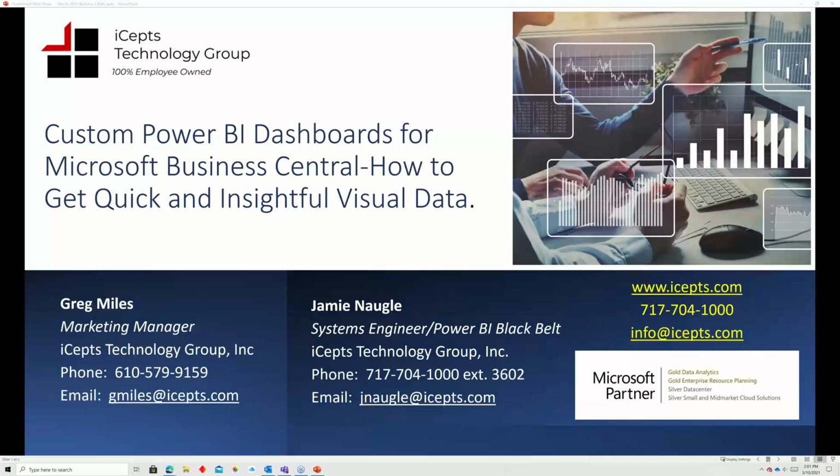At iCepts Technology Group, we have improved reporting for Microsoft Dynamics 365 Business Central, which is the Microsoft ERP system we specialize in, by creating insightful visual dashboards through leveraging Power BI's strong reporting capabilities. Our easy-to-use and fast Power BI custom dashboards that we've developed include age reports for accounts receivables and payables. In addition, we have created top 10 reports for customers, selling items, and vendors. Jamie will present all these today.